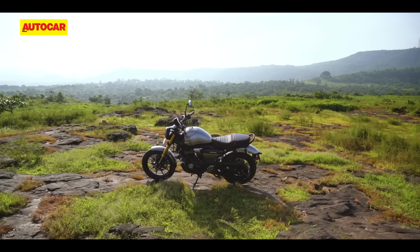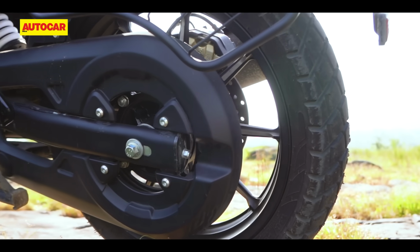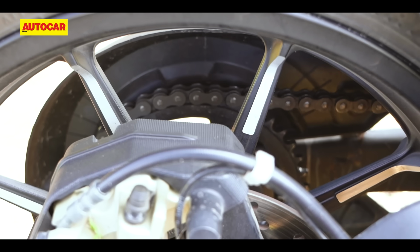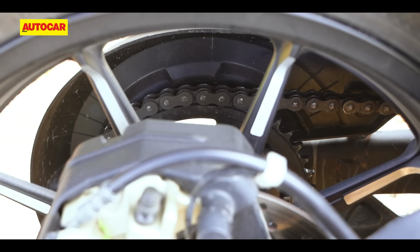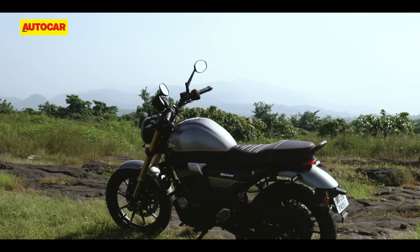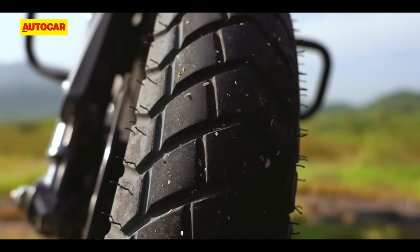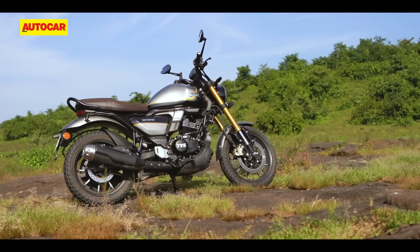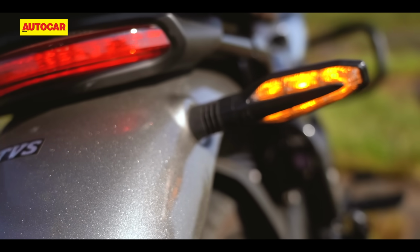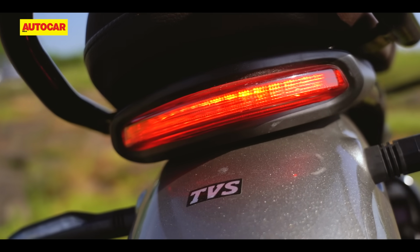While the Ronin appears larger, it also has some strange design touches, like that huge chain cover which is designed to look like the belt drive system on a cruiser motorcycle. Look at it from the other side though and you'll see just how unnecessarily large it is. The Ronin also has no real off-road abilities, but it still comes with blocky pattern TVS Rambler tires. On the other hand, it also has some nice things like the adjustable levers, stylish mirrors, funky LED indicators, and that cool looking LED strip that doubles up as a brake lamp.